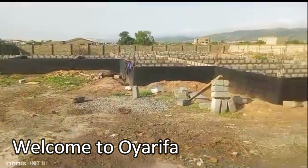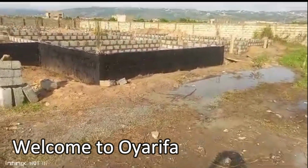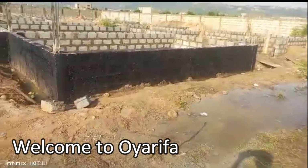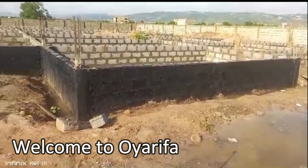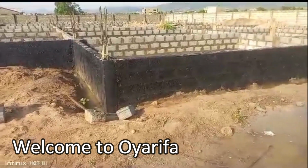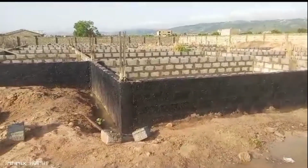So we still have some space where he's going to park his car. There's going to be a backyard where he can plant some greenery and make some barbecue and all of that. In case you want to have a basketball court, he can have that. You want a swimming pool, if that is necessary for them. For me, that is not necessary.